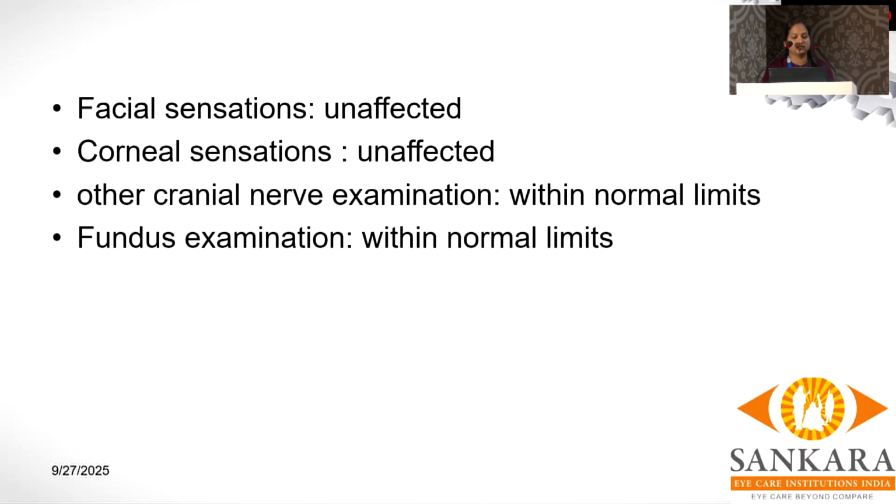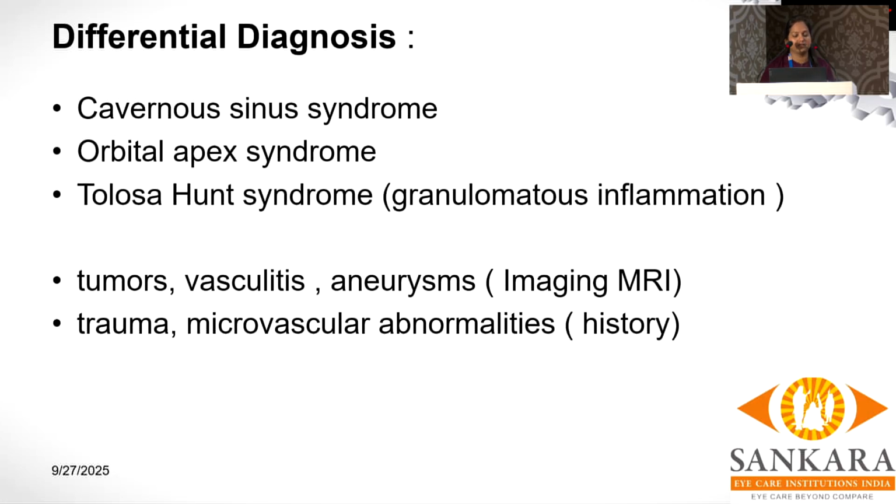Other cranial nerve examination was within normal limits. Facial sensations and corneal sensations were also normal. The fundus examination was also normal, with no changes in the fundus. So by now, all 3 cranial nerves are involved. The differential diagnosis could be cavernous sinus syndrome, orbital apex syndrome, Tolosa-Hunt syndrome. There is a plethora of diagnoses we can add, where trauma, tumors, vascular, and inflammation are the main causes of involving all 3 cranial nerves.